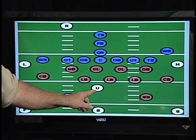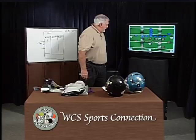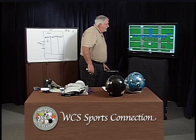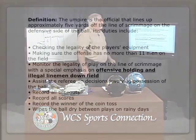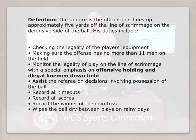He also is helping the referee, counting to make sure there's 11 guys on the field. He's going to check for holding, which is one of his biggest calls. Holding: an offensive lineman takes his hands and grabs a defensive lineman illegally and will not let go. He'll get a holding call put on him. The umpire is the one who throws the flag on that penalty.